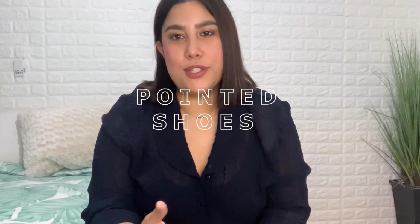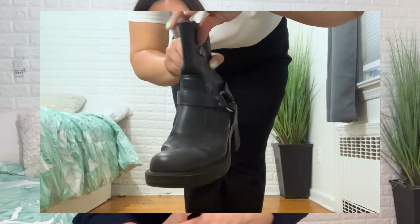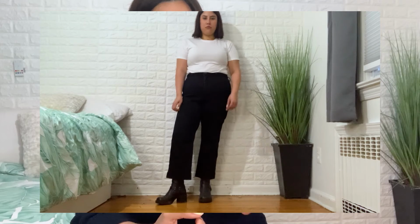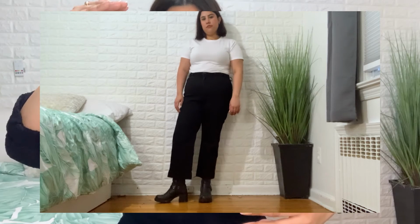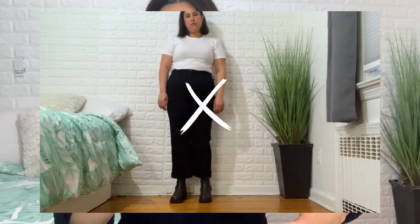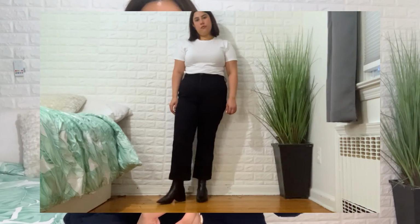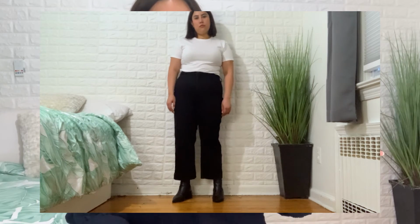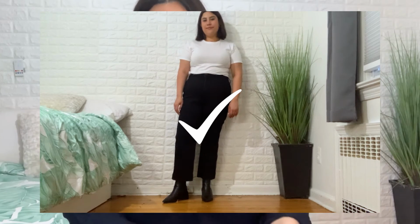So the fifth tip that I have for you guys to look taller is to go for a pointy toe shoe or a more narrow shaped toe shoe rather than round or square, because it's gonna draw more attention to the toe rather than the silhouette from the waist to the bottom, and it will cut right there rather than the pointed toe that also gives a little bit more extension to the leg and is also more continuously all in one line rather than a round shape in the bottom.